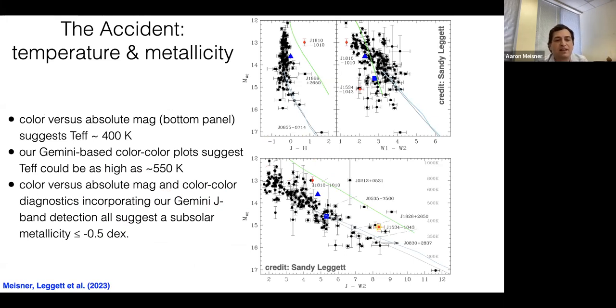Yeah, so going back to the accident a little bit more, we want to know, for example, what its temperature and metallicity are, because we have such limited information. This Gemini J data point is super valuable for that. If you look at the plot at the bottom right, there's a series of dashed gray lines, which are isotemperature lines between the gray line, which is solar metallicity, and the green line, which is a metallicity of -1, I believe. And so the accident falls somewhere in this subsolar metallicity range with a temperature of about 400 Kelvin, according to this diagnostic. Depending on other color diagnostics, you can get a temperature as high as 550 Kelvin though.